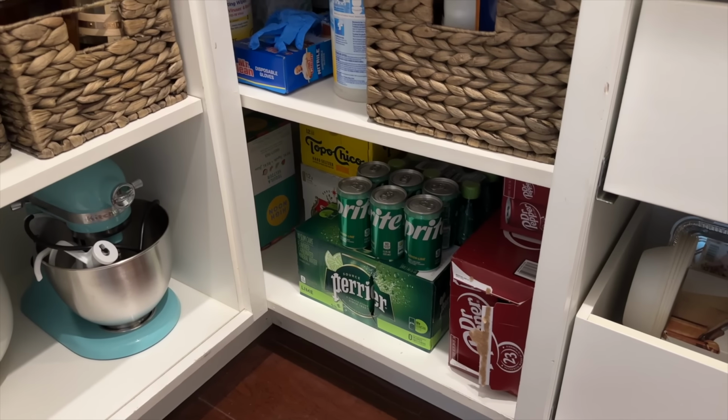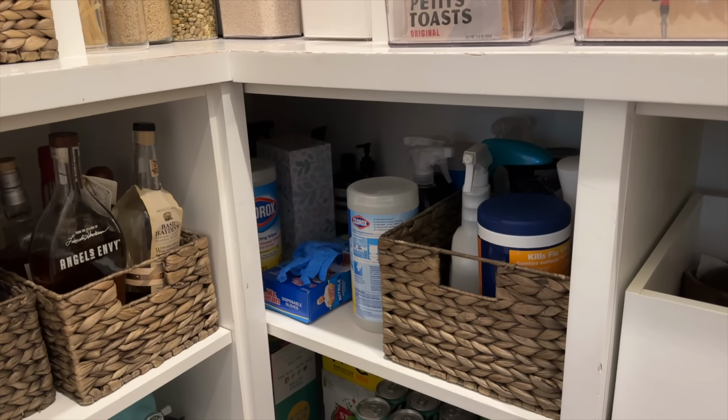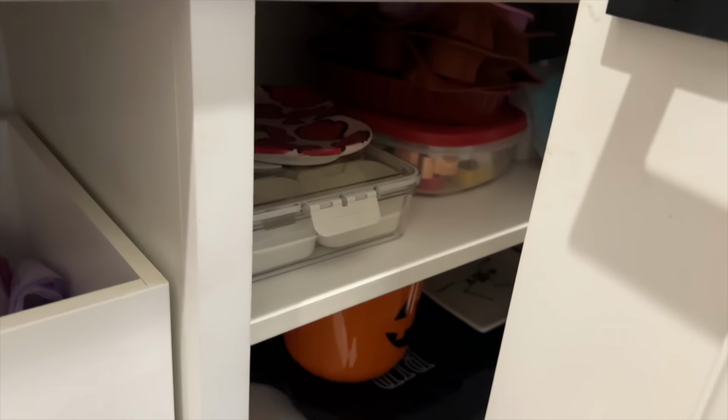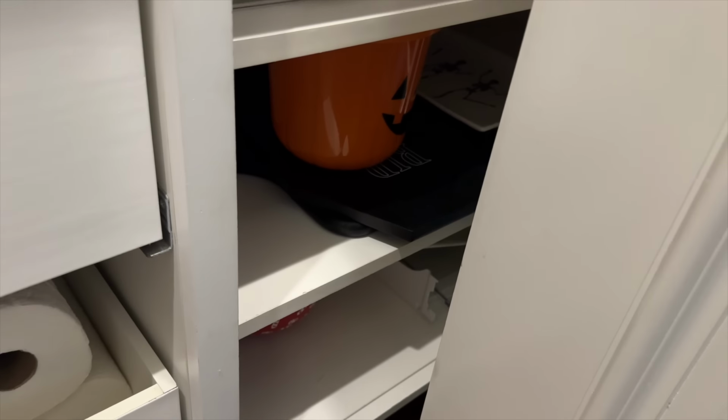Extra drinks that we're gonna load in the fridge. Cleaning supplies, nice and organized. I've already messed it up a little bit. It looks good still. And then down here, I made it all seasonal for storage.